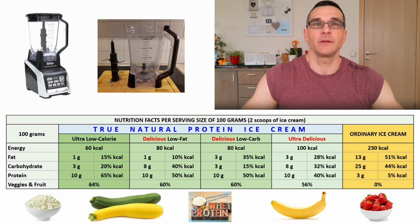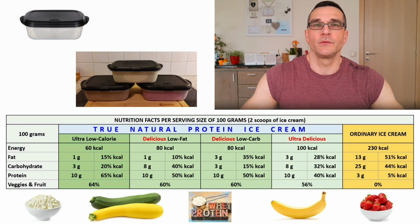The most important piece of equipment that you need, however, is a powerful blender with a sufficiently large pitcher to grind and mix all ingredients together into a smooth ice cream mixture. Myself, I use a Nutri Ninja blender with a 2.1 liter pitcher. And of course you also need a freezer. A freezer storage container of about 1.1 liter with a lid to contain the ice cream and a solid ice cream scoop to serve the protein ice cream.